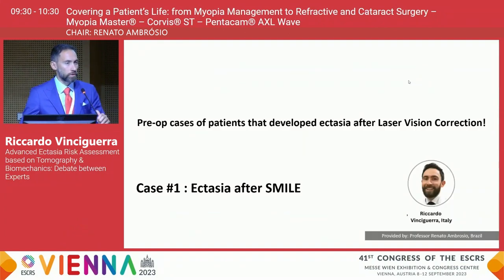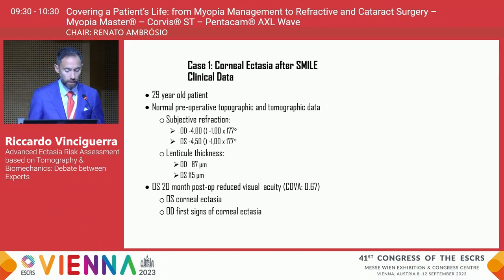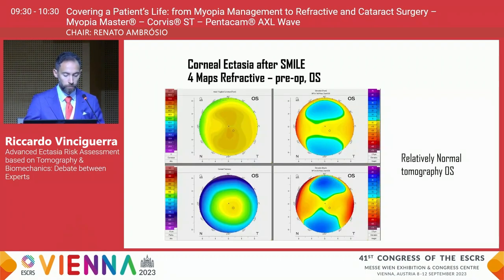Okay, so this is going to be a case discussion. And we are going to start with an ectasia after SMILE. We start with the pre-op data. It's a 29 years old patient with normal preoperative topographic and tomographic data. You can see the subjective refraction, it was around -4, and that's the lenticule thickness. After 20 months, there were clear signs of ectasia in the left eye and no clear sign of ectasia in the right eye that is being followed up.